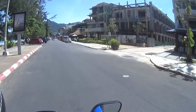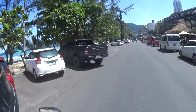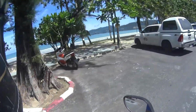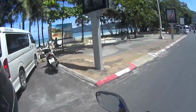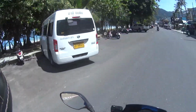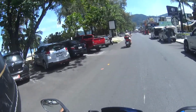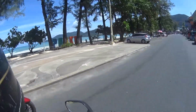Place just been built. Just look at the beach. Wow, few people on the beach. Can't see any surfers on Patong's beach. I know Kalim is a better place for surfing. A friend of mine, Pete, he's into the surfing, that's where he goes. Kalim, which is just further along the road. We're not going to Kalim today. We're going to stop here in Patong.